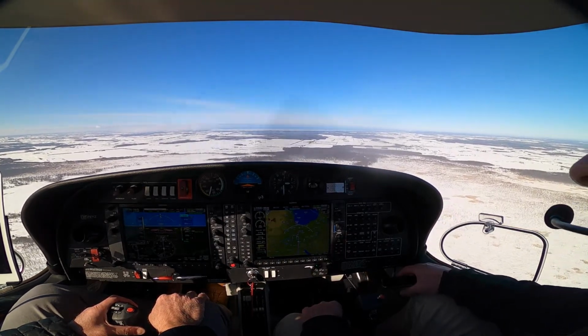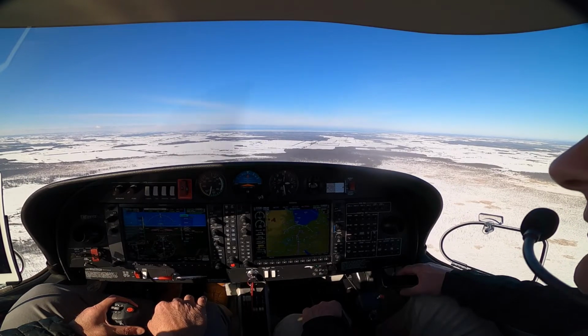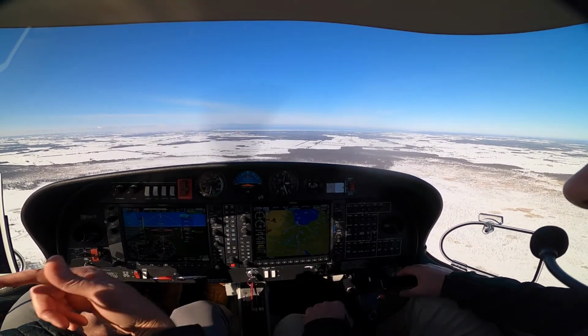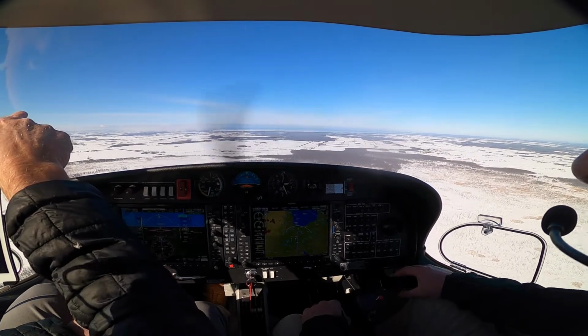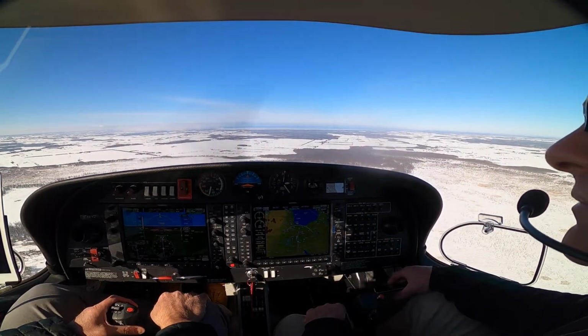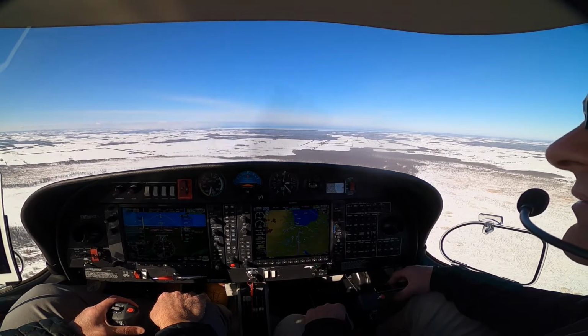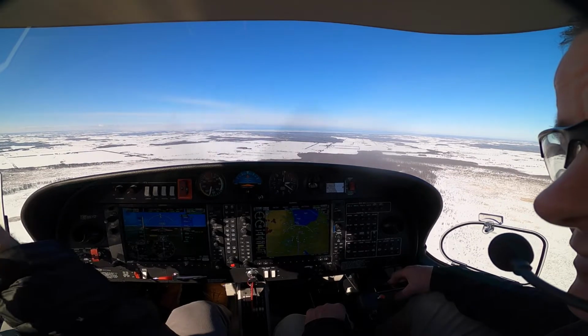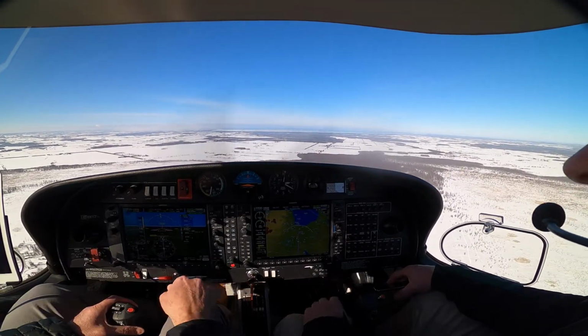700 feet. You get a sense for how fast we're going once somebody goes by you, then you can see there's a plane right up there. I would have thought it was a bird. Traffic, 11 o'clock, high, 2 miles. Picking that up, yeah.